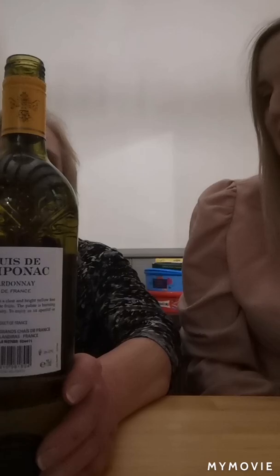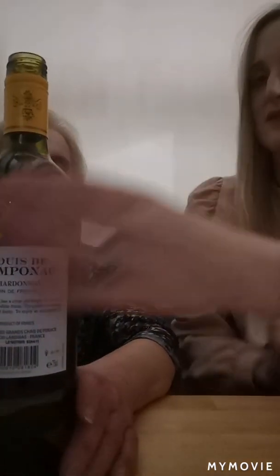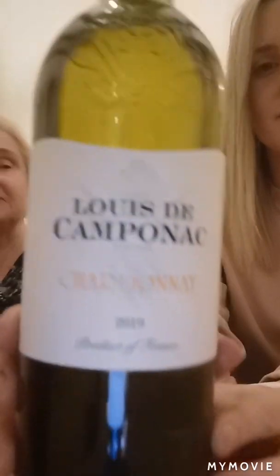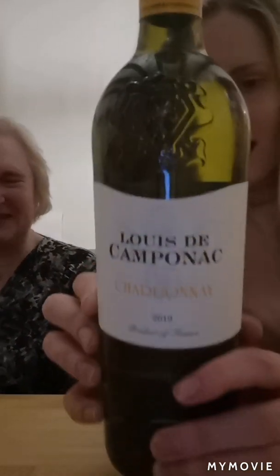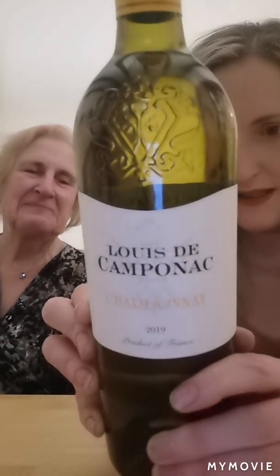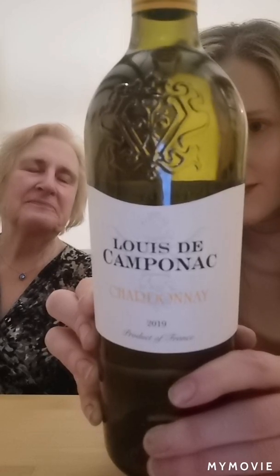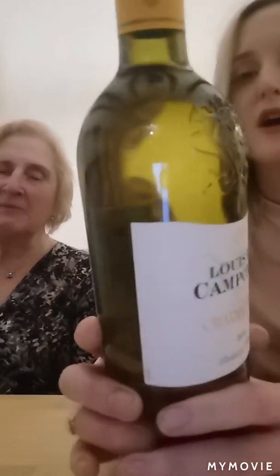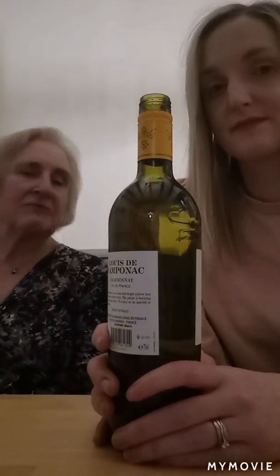So this is a Chardonnay from, now I haven't brought my glasses with me, but I assume it's from the Languedoc or something like that. It's a Pays d'Oc. It's Louis de Campanac Chardonnay 2019. And I reckon that will be far better than that dreadful one that Granny really didn't like. So it's 13.5%, a product of France. I can't see where it's from. I bet it comes from France. So I imagine Languedoc, or it might even be blended from several regions, right?